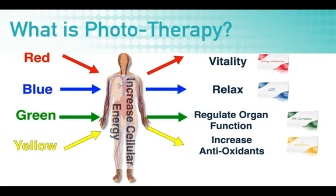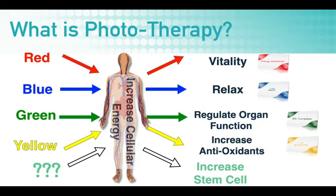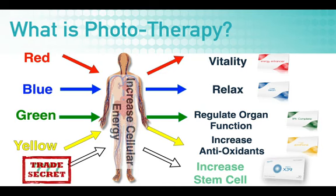So if different types of frequency within the visible light region can give us different types of effect, can I also isolate some of the frequency within the visible light region that can enhance or increase our stem cells? This is X39. Okay, but of course, this is a trade secret. I can't tell you what frequency LifeWave is using.